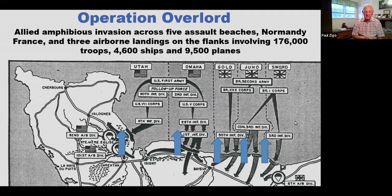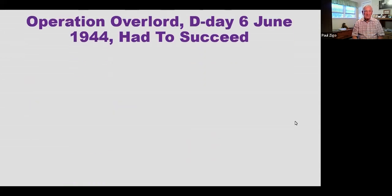And the flanks of those invading forces were to be protected by airborne divisions. One airborne division landing, as you're looking at the screen, on the right, and that's the 6th Airborne Division. And on the left of the invading forces were two airborne divisions from the U.S. military, the 82nd Airborne Division and the 101st Airborne Division. This is the nature of this major operation, the largest amphibious invasion force ever put together and utilized during the course of any invasion. So Operation Overlord does take place on D-Day, 6th of June, 1944.